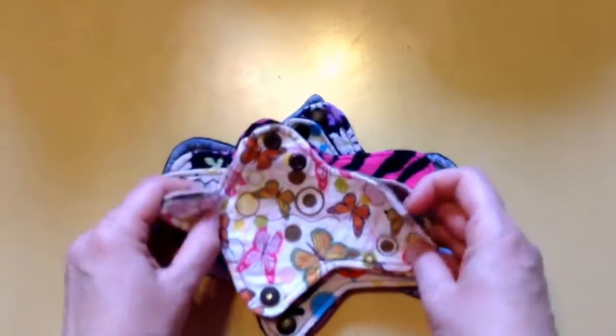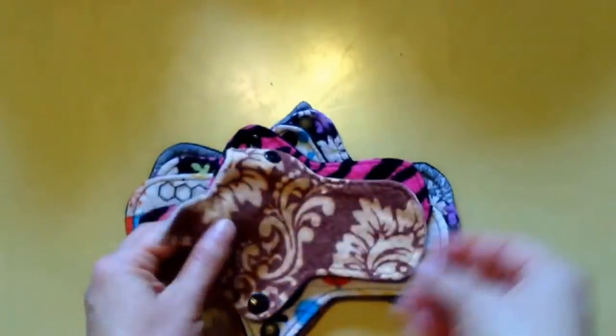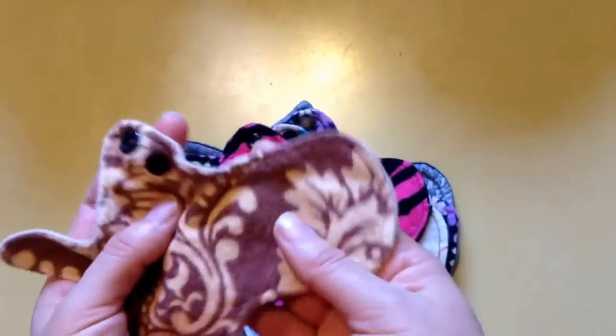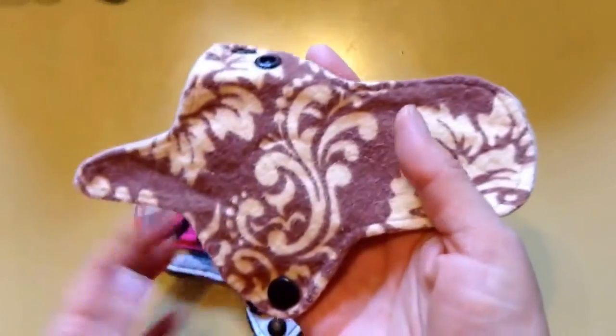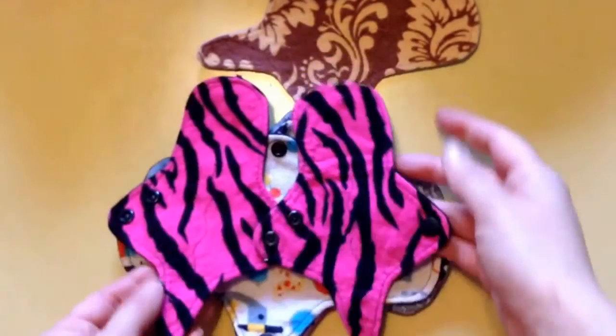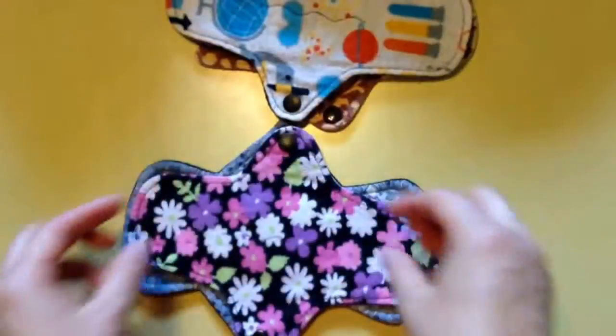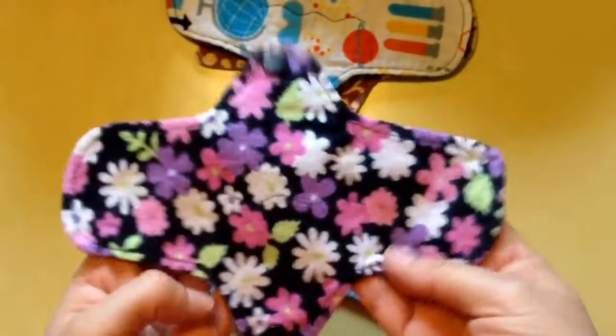Seven and a half inch thong liner, flannel, butterflies, just cute little brown. This was my first one that I just fell in love with and decided I had to have more. 2 cute little pink ones, pink tigers. Got these in a D-stash. 8-inch flannel. Again, it's a liner, that's it. Another 8-inch liner. I love this little flowers.